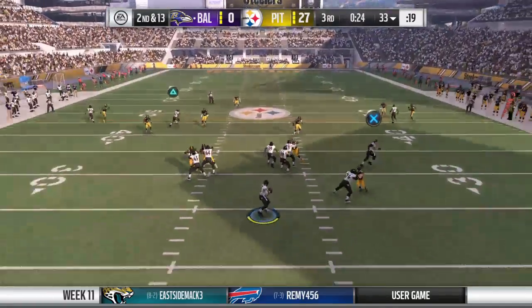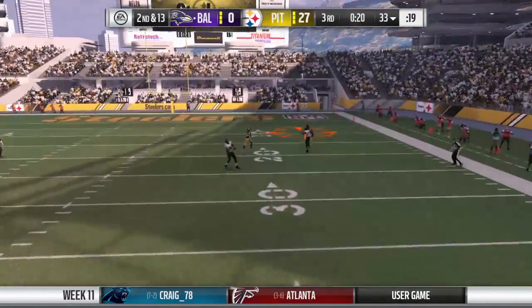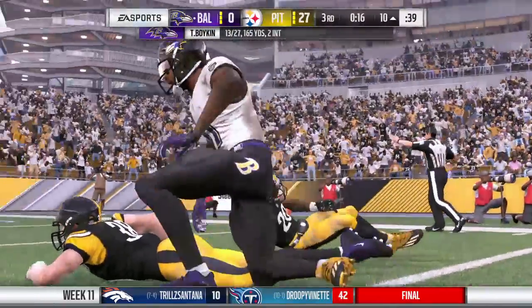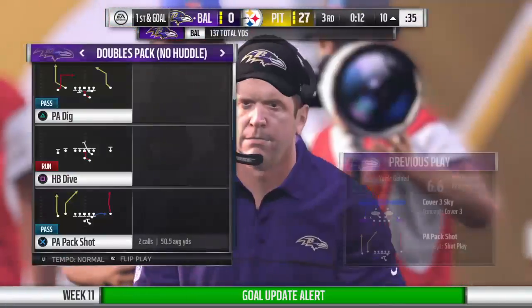Now Boykin on 2nd down. He's got time. Going up top. And this is going to be hauled in. Oh, what a catch at the 10. A big play that time for the Ravens.